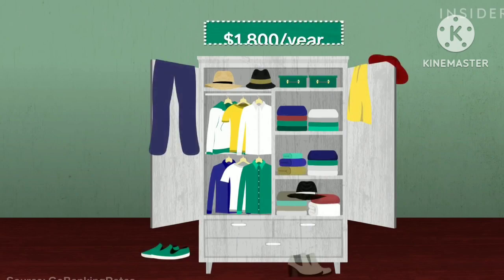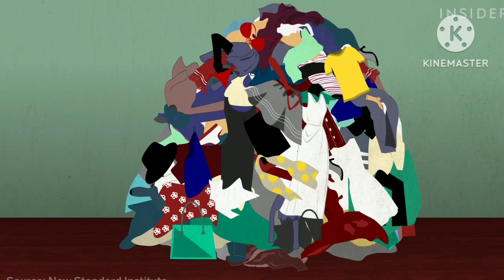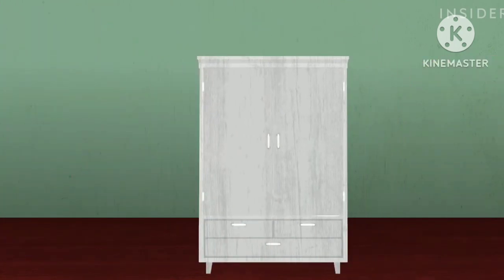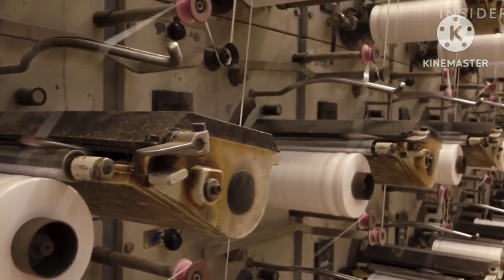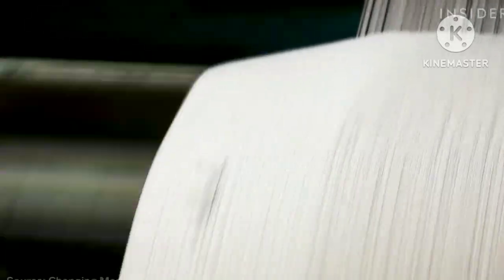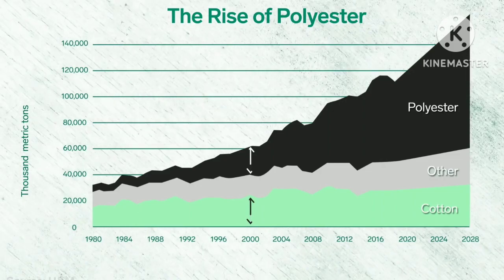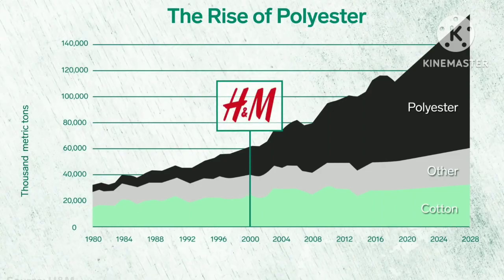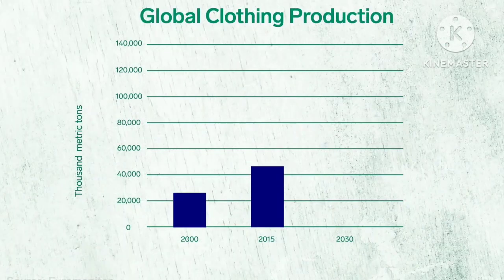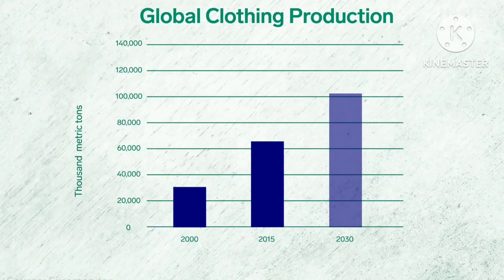The average American spends over $1,800 a year on new clothes and throws away 200 t-shirts worth of textiles every year. People didn't always treat clothing as disposable. Fast fashion really took off in the 1990s, thanks to polyester. The synthetic fiber made from petroleum costs half as much as cotton. I think very few people realize that most of the time today, they're wearing plastic. By the year 2000, polyester overtook cotton as the most popular fiber in the world. That's the same year H&M opened its first US store in New York City. Since then, global clothing production has doubled, and if nothing changes, it will nearly double again by 2030.